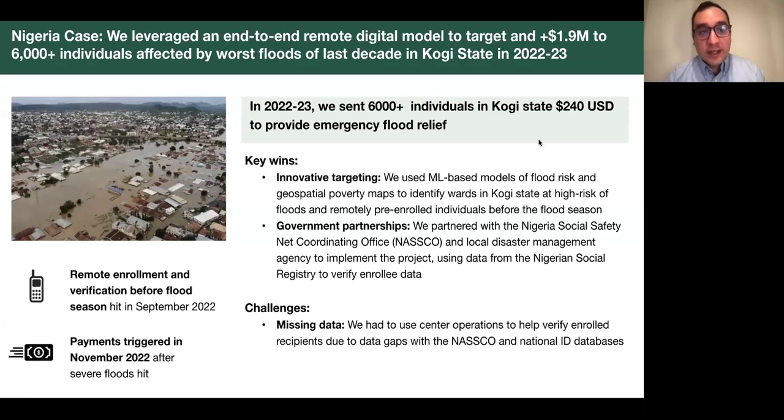One thing to note here is that in several countries where we do this type of work, like Nigeria, phone penetration is usually low. So one of the things that we do is proactively work with the places where our forecasts say are the ones that are most likely to receive floods. We do SIM registrations where we collaborate with local governments so that SIMs are registered to people's names. And then once the disaster either hits or is about to hit based on flood predictions, people are already well positioned to use these SIMs to register into the programs. Here, the payments were triggered a couple of months after the disaster hit, and there were some challenges. Like there are challenges in all of our work, including some missing data that we have to verify with other sources outside of this NASCO registry.